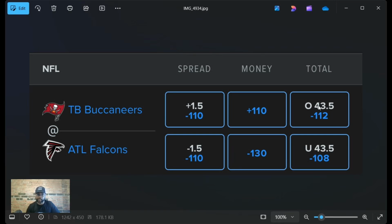If this number was over 45 and under 45, both teams combined, if you bet the over, the score would have to be over 45 points to win the bet. So if it's 46, you win. If it's 44, you lose. Same with this: let's say this was under 45 and you bet the under, anything under 45 points, 44 and under, you win. Anything over 45, you lose. Okay, so that's the over under.